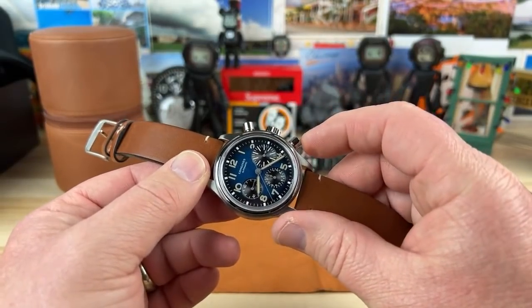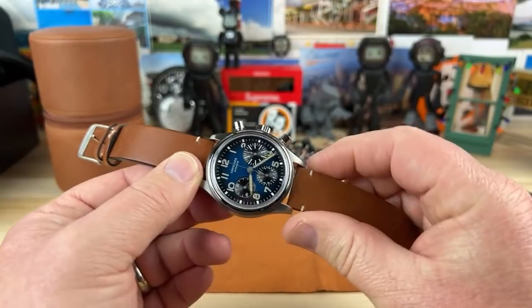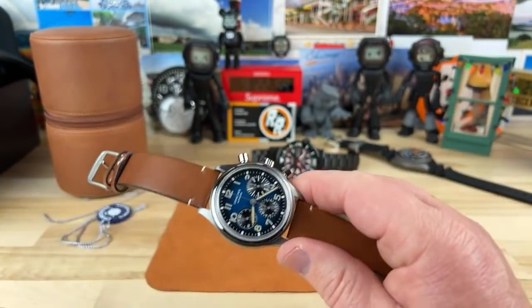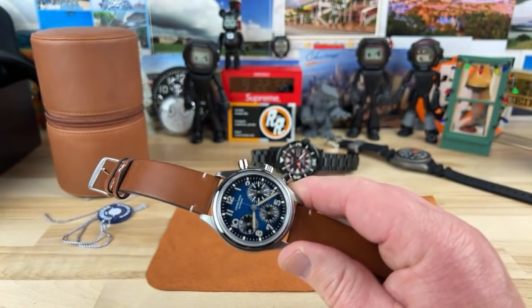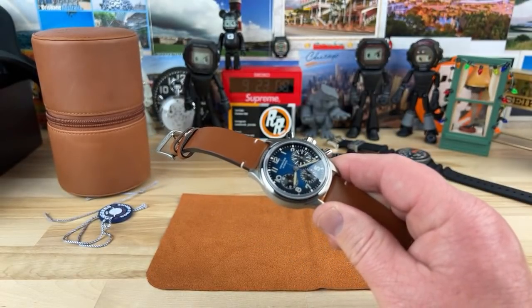Oh, that feels so good. It is so much more crisp and snappy than, well, I don't think I have another mechanical chronograph here that I could compare it to. I don't think I do.